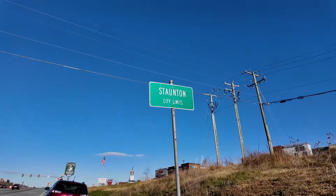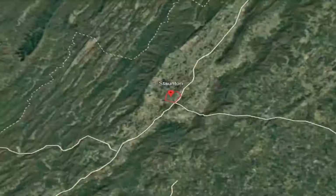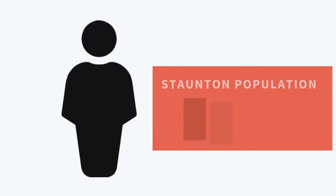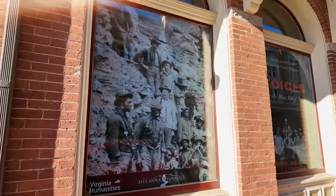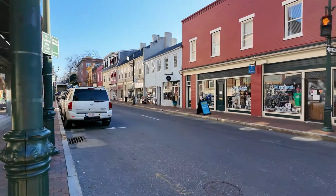So exactly where is Staunton? Well, it's a small town located in the Shenandoah Valley, which is about 40 minutes outside of Charlottesville. It only has about 25,000 residents, so it's small but full of life. Think charming streets, local shops, and an artsy vibe that makes you feel instantly at home.